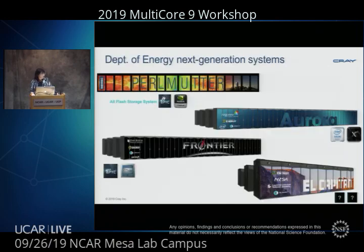The thing that we're the most excited about is the 4 DOE systems, which are all going to be Cray Shasta systems, but they're all going to be different. Perlmutter at NERSC you heard about yesterday, that's going to have NVIDIA GPUs and AMD CPUs. Aurora at Argonne is going to be all Intel. Frontier at Oak Ridge you heard about yesterday, that's going to have AMD GPUs.